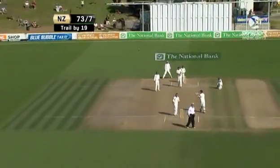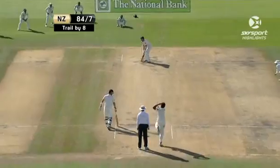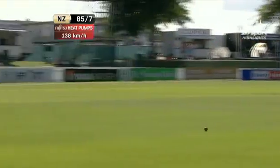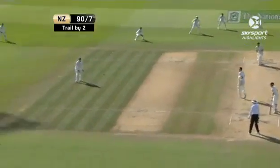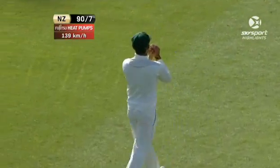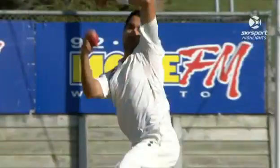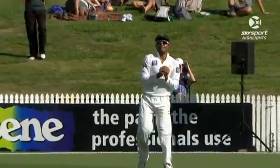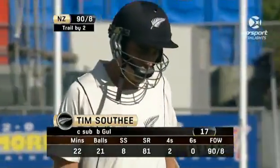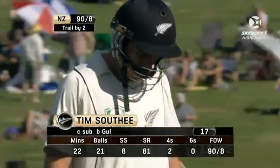Really loopy. Southee goes down the ground and goes for 4. One bounce. Yeah, he's got it away. And he's timed it pretty well. And a wicket straight away. Southee has holed out. And Umar Gul has a wicket off the first ball of a new spell. And Tim Southee this time hitting in the air. Good catch above his head. Out for 17, Southee. New Zealand now 90 for 8. Southee departs for 17.